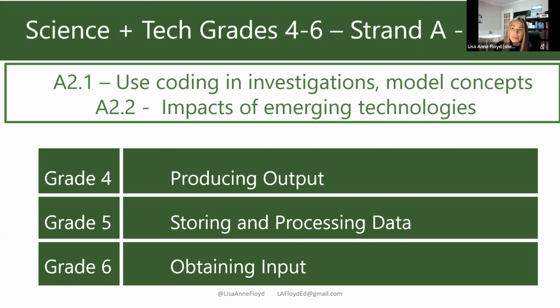So in grade 4, 5, and 6, and actually from grades 1 to 8, there's this continuum of skills that they're also to be focusing on as students are learning and as you're assessing students' work. So in grade 4, we're focusing on output, and I will show you what that means today. We'll see every example will have some form of output. In grade 5, they focus on storing and processing data. So you'll see some examples of that today as well. And then finally in grade 6, obtaining input. So because we're working with sensors, every application today can be considered obtaining input. We are obtaining input from the environment around us.